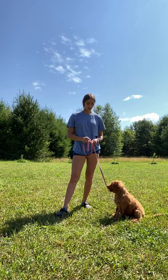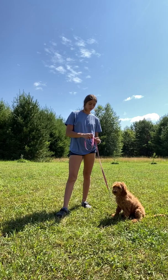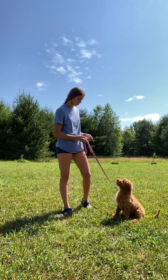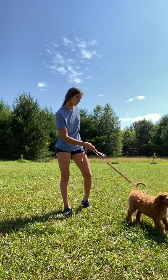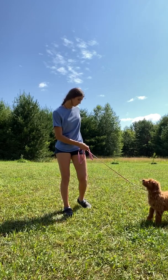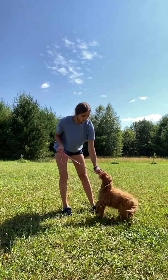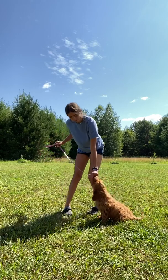So I have the treats above in my fingertips. Let me figure out how to do this quick. I'm going to put some treats in my back pocket. You ready? So I have the treats in my left hand. I'm going to lead her nose with the treat this way.